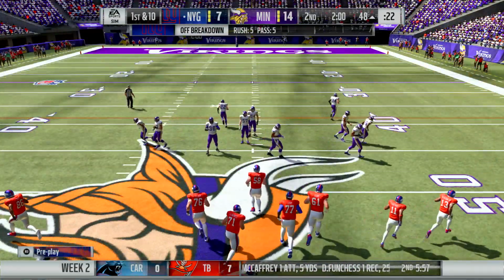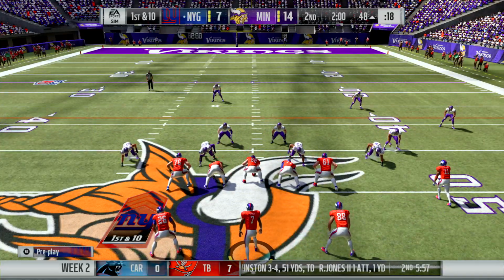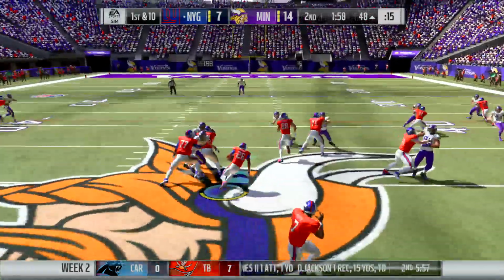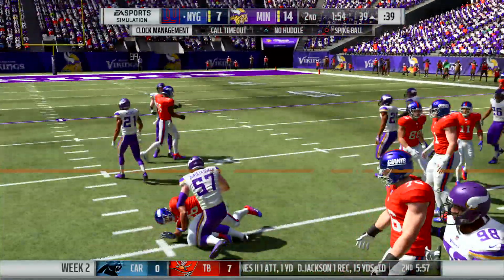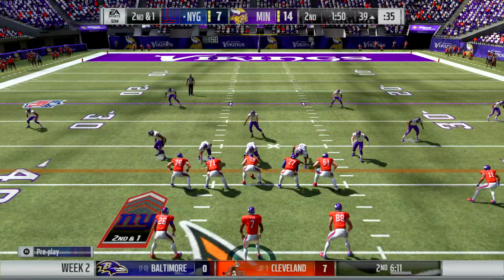From Viking territory now, they'll come up 1st and 10 at the 48-yard line. They'll run it now out of the gun. He's got this down inside the 40 to the 39. 9 yards is the pickup there, and they'll have a 2nd and 1.